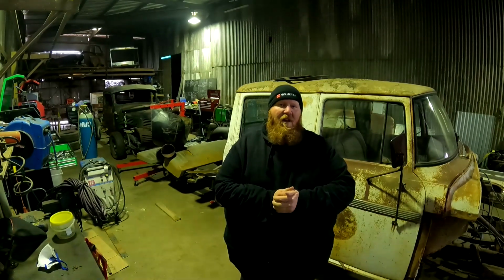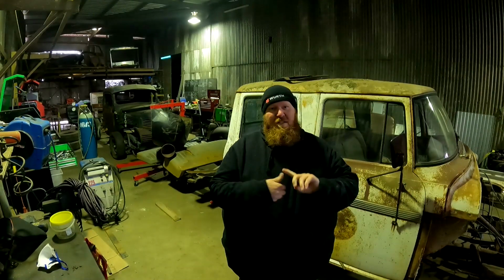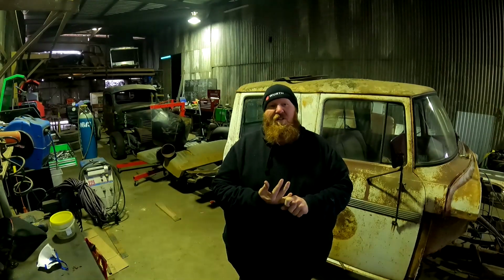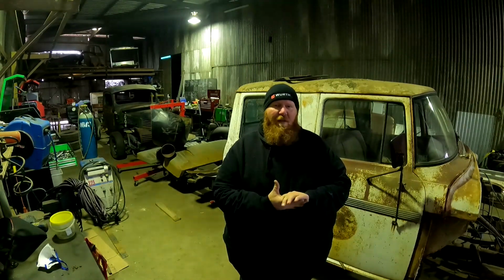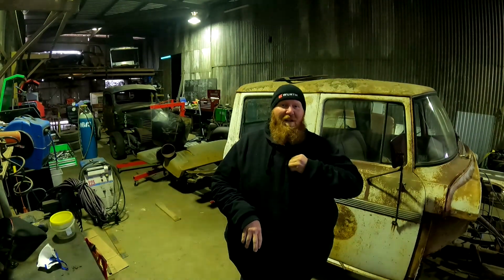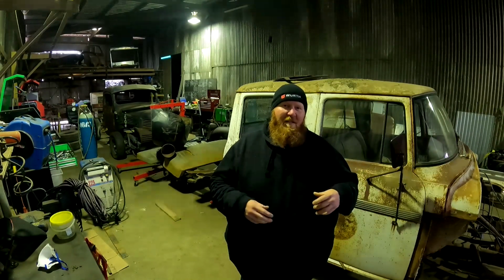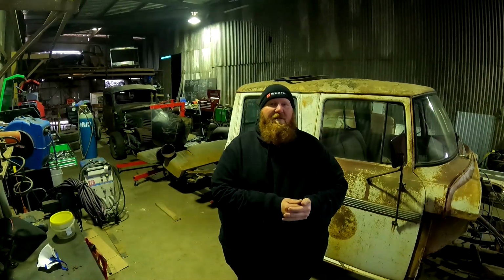That will be next week's video. Once the engine's out, front clip off, steering, brakes, all that's off the firewall. I'm going to have to fix the rust in the firewall to allow us to fit the Cummins in. Once I do that, I can mount the Cummins in properly.